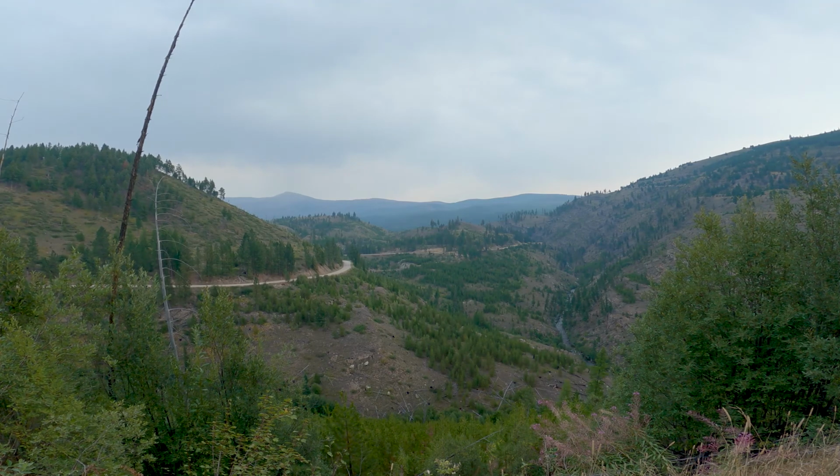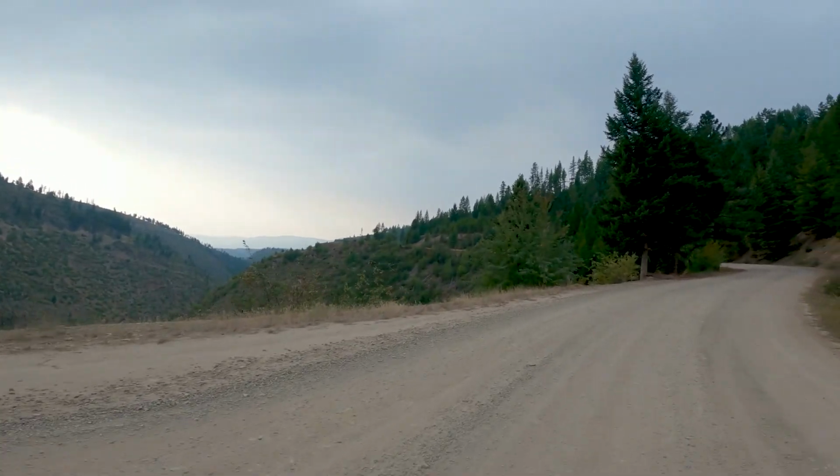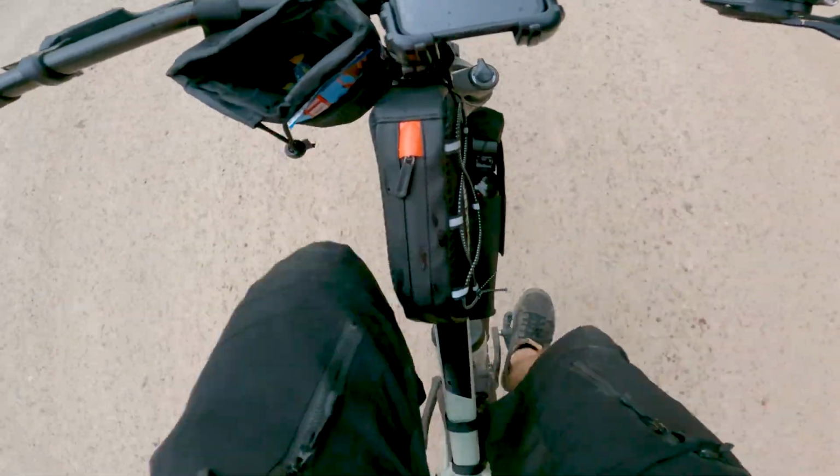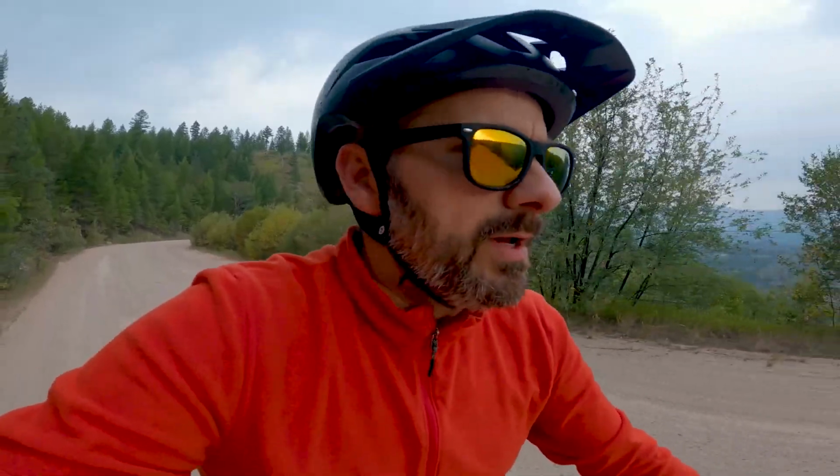I just came up that road over there. It's pretty steep. The wind is whipping through this canyon, and it is cold. It's starting to get some rain. I find it very strange that my legs are not all burnt out. After this ride, you'd assume I could barely move them, but they feel really good right now.